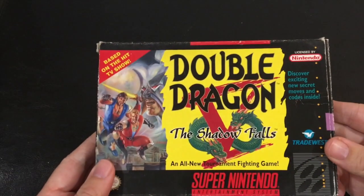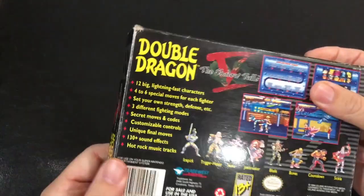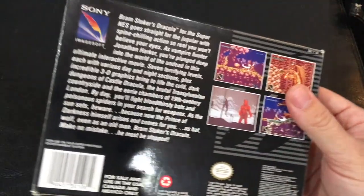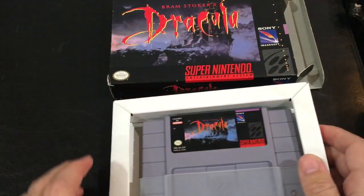Double Dragon 5, The Shadow Falls. This is another fighter on the system. Don't know how good it is, but I'm glad to have it at least. We have Bram Stoker's Dracula, another boxed game that was sent to me. This one I still need to play, but looks like a lot of fun.